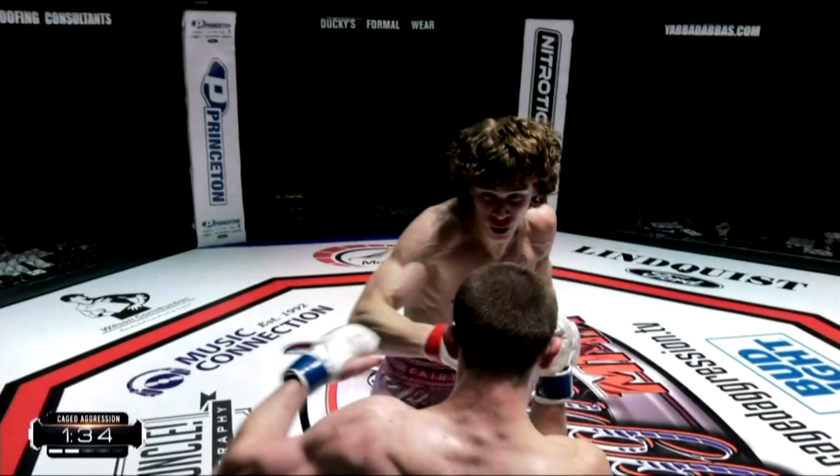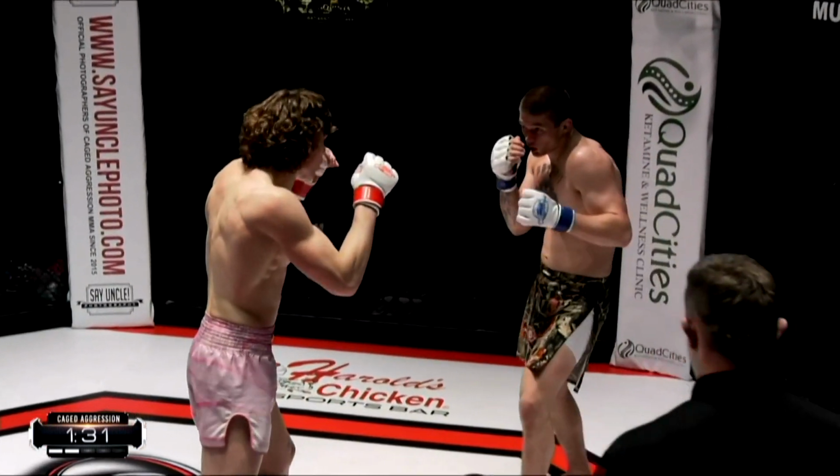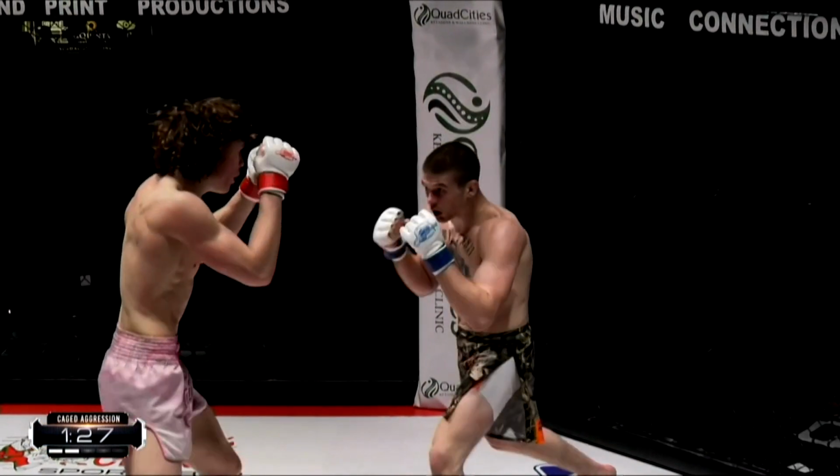Very detailed. I like that three-piece. He's put the leg kicks out there a little bit. Yeah, throw a different look. I mean, look, there's the body shot. Let's put it all together.